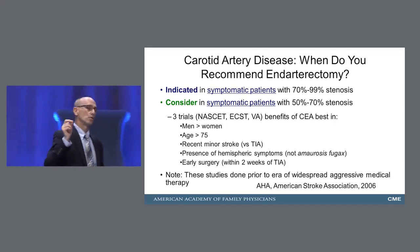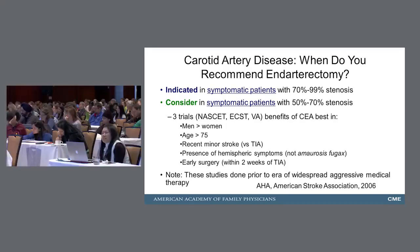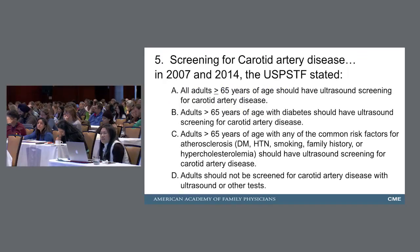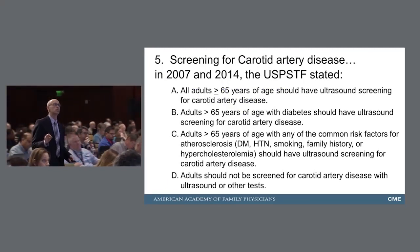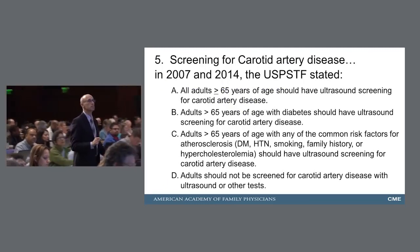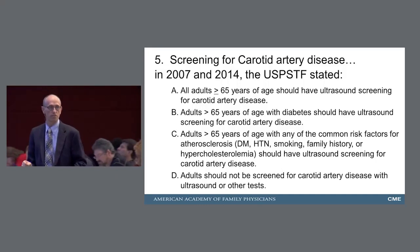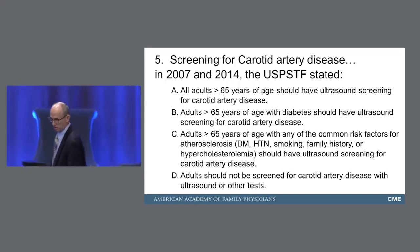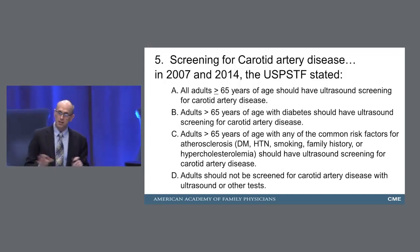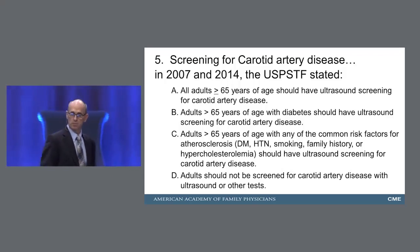All right? Word here is symptomatic. If you have asymptomatic patients, first of all, we'll talk about this. Should you do carotid screening? So here's the question in asymptomatic patients. USPSTF has said in adults over 65 years of age who should have ultrasound screening for carotid disease. All adults over age 65. That's A. Did they say B, adults over 65 years of age with diabetes should have carotid ultrasound screening? C, adults with any of the risk factors should have ultrasound screening? Or D, you shouldn't be screening for carotid artery disease in asymptomatic patients?